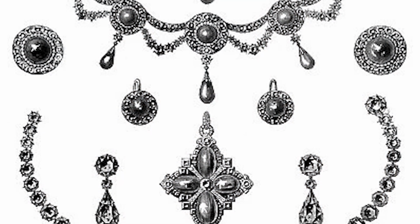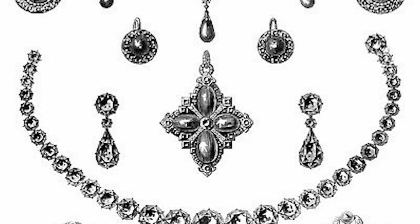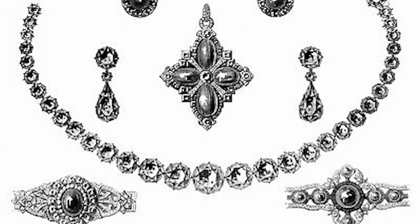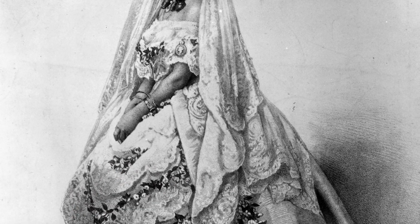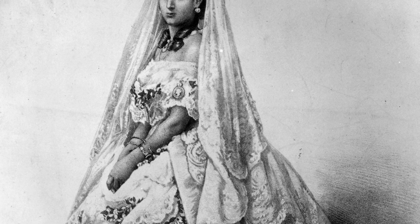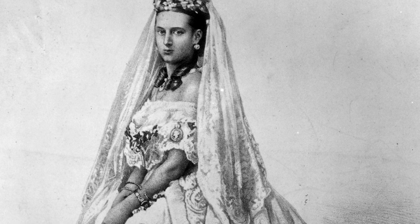This suite, designed by Garrard with sketches reportedly drawn by Prince Albert before his death, featured a cross-shaped pendant, a set of 3 brooches, drop earrings, and a bracelet. This exquisite set was part of Queen Victoria's grand wedding gifts, meant to signify the importance of the union and Alexandra's new role within the British royal family.